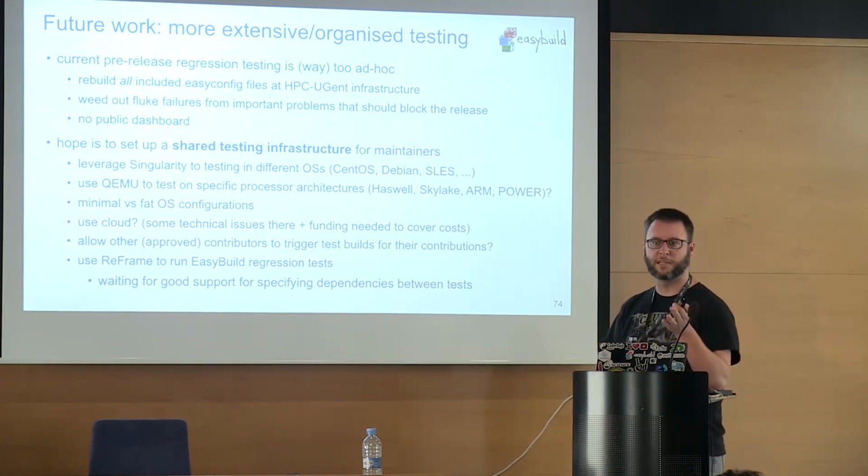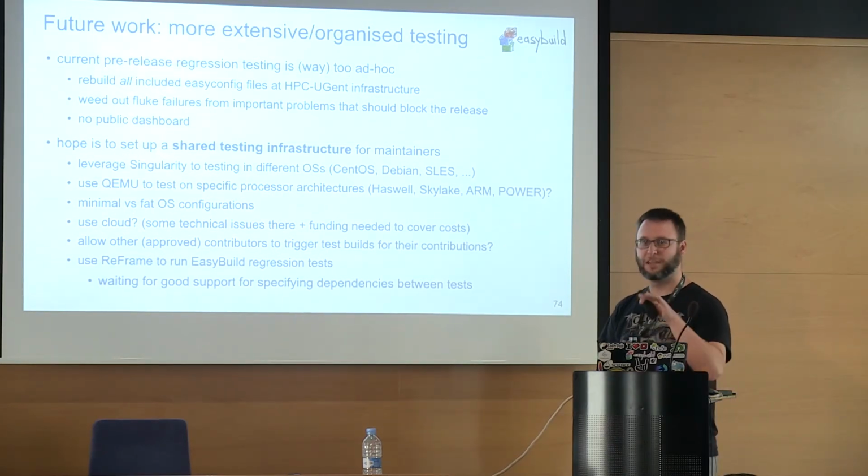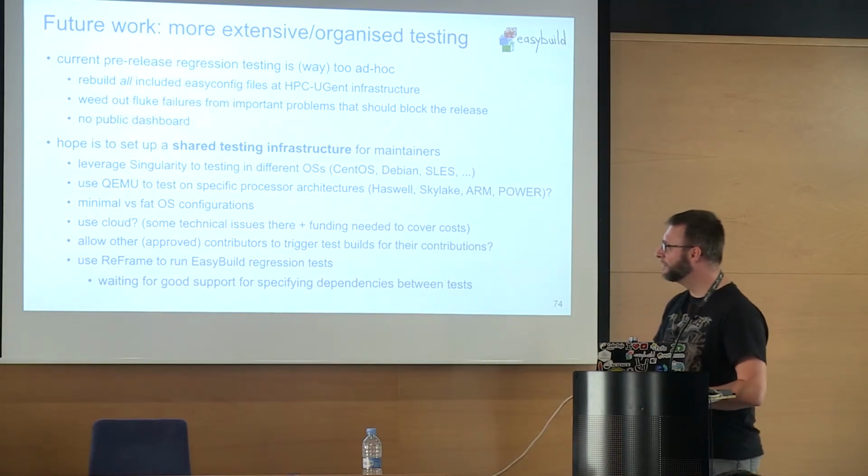So you can give us access to Sierra so we can test EasyBuild there. Yeah, we can talk about it. Our rates are higher.